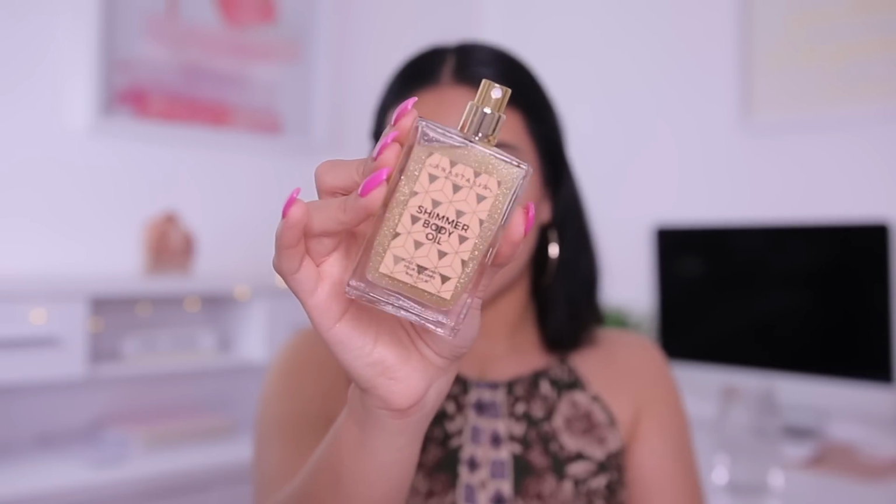I love Anastasia and I'm actually thinking about putting this in a different container and taking it with me on vacation because it just looked really good based off of what I did see. And this packaging is gorgeous. It is like glass, which I really like. And this is just a gold shimmer oil. So I'm gonna put a little bit right on my hand, or actually not my hand, my arm. And I'm just gonna blend this out and see.